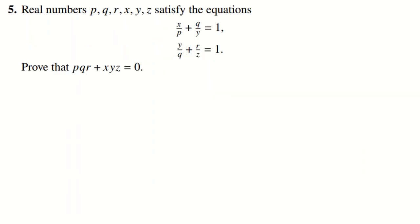Question number five then. This is just algebra. The only hint I can give you with this is, so to me, the obvious thing to do was to put these fractions together. So I cross multiply and put these together and get this. And likewise here, this times this, make the denominator this. And at this point, I just tried stuff.